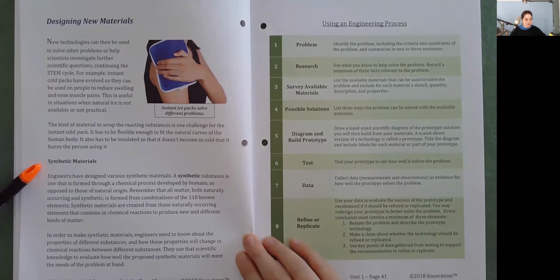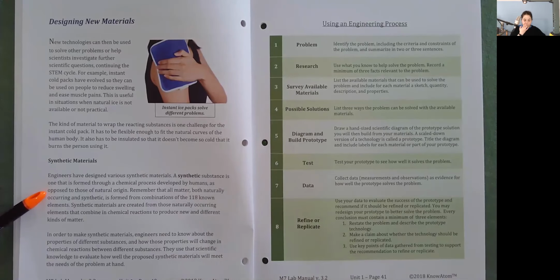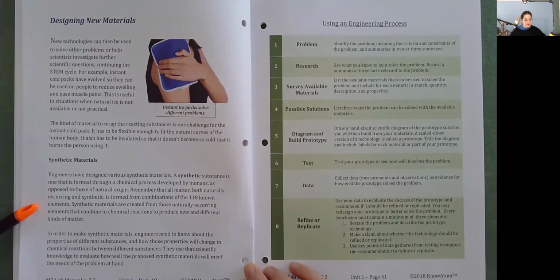Synthetic materials. Engineers have designed various synthetic materials. A synthetic substance is one that is formed through a chemical process developed by humans as opposed to those of natural origin. Remember that all matter, both naturally occurring and synthetic, is formed from combinations of the 118 known elements. Synthetic materials are created from those naturally occurring elements that combine in chemical reactions to produce new and different kinds of matter.